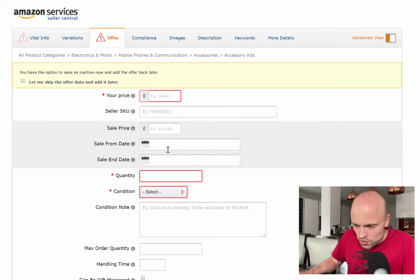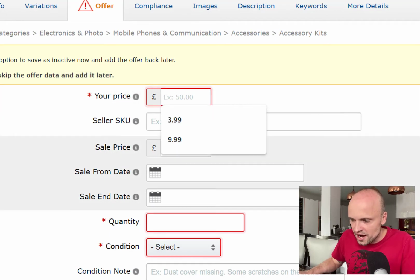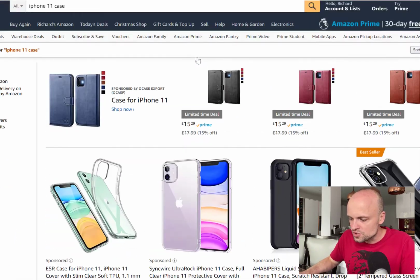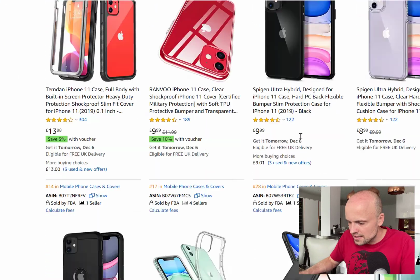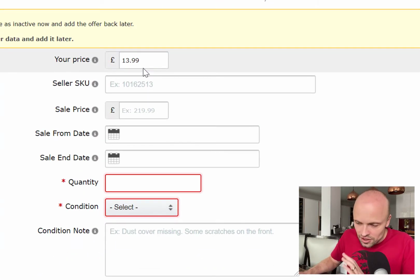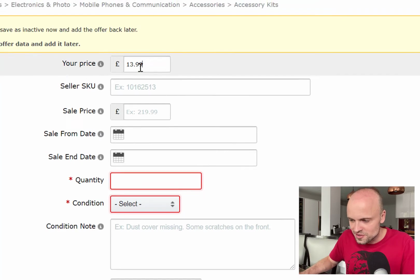Now, offer, this is quite an important part because we want to make sure that we get this right. Your price here should be the highest price that you would possibly ever sell this item for. So we have to go back and research a product before we do that, unless you've already done this before. If we go back to our search results, we can see that this particular product varies in price between $4.99 and $13.99 as the highest price. So therefore we put the highest price here as $13.99. Don't worry about this for now because that's not the price that you're going to market it at. That's just the price that you're going to put in your listing so that when buyers look at it, they'll say, oh wow, this product is worth this much.